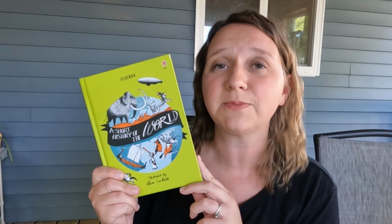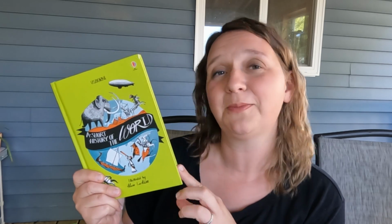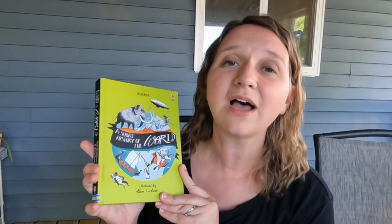Now, because we are studying different places around the world, I thought it'd be really nice to tie it in with this book. I actually read through this entire book the night that we received it. It is from Usborne. It's called A Short History of the World. I was really nervous about what it would include, but I was so pleased.